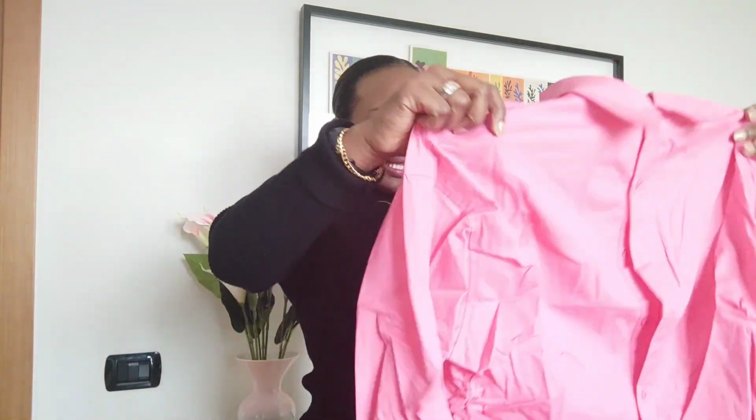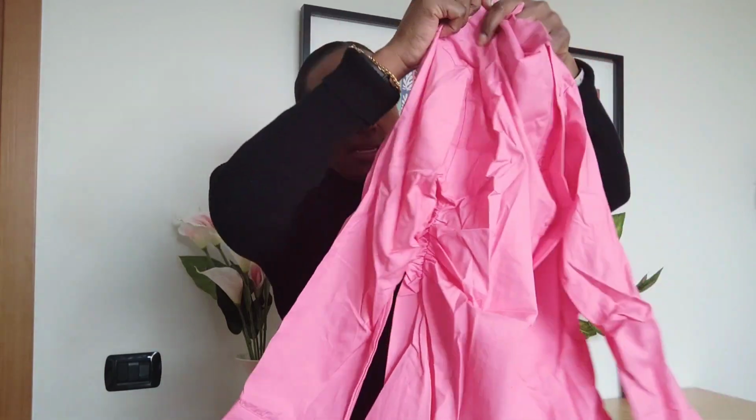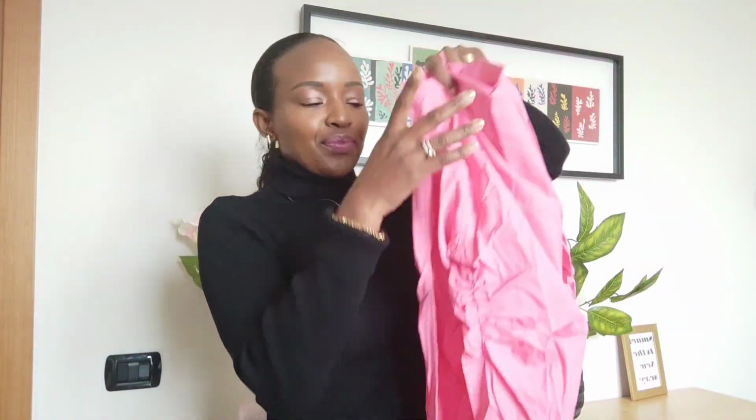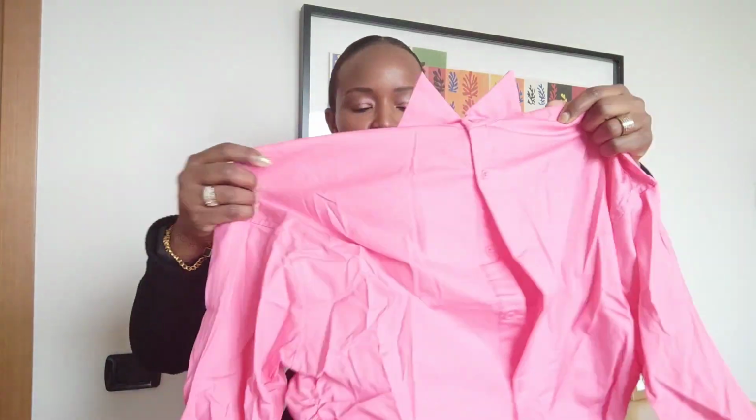This is a pink shirt. This shirt has details over here and over here. I think I'll need to press it a bit so that when you try it, it looks right.